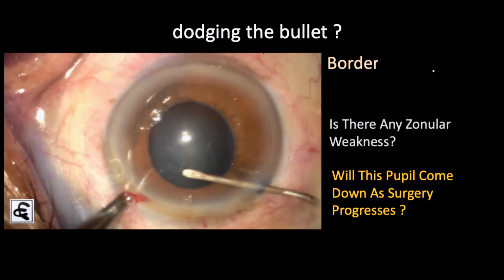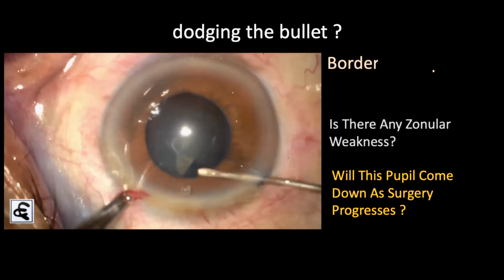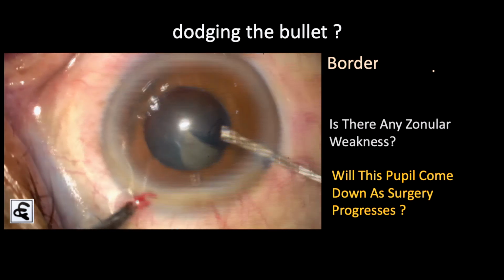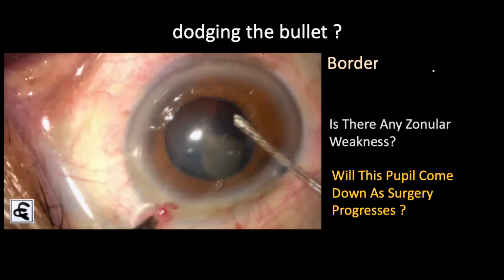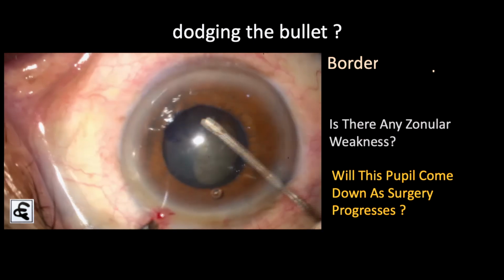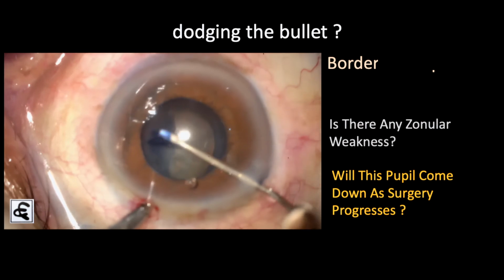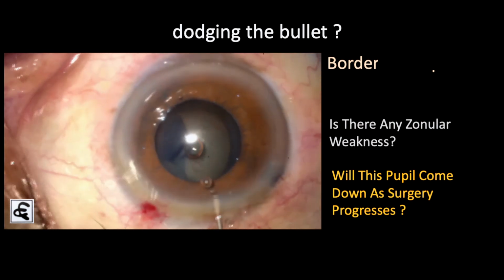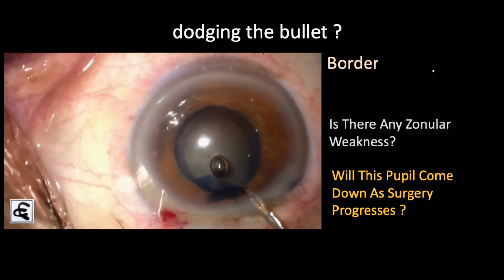But even with the cystotome, I think I would agree with Dr. Aditya that sometimes we should have both these in our armamentarium, the forceps capsulorhexis as well as the cystotome. Here I'm going with the cystotome, but you can see how much this bag is moving. So I decide to change course, use a forceps, and then complete my rhexis.